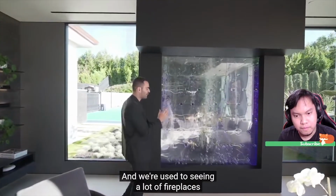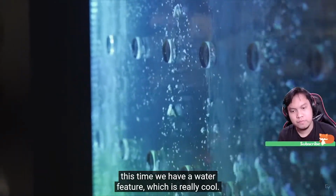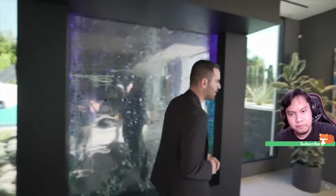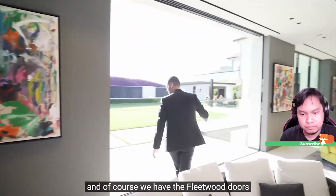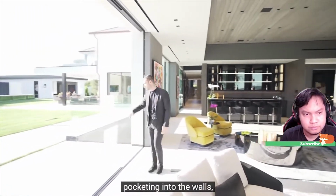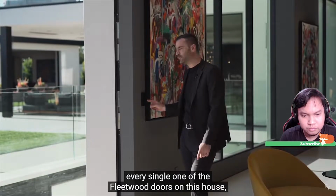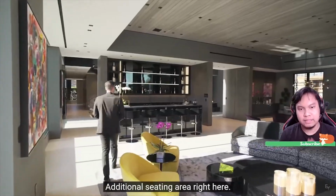And we're used to seeing a lot of fireplaces in formal living room areas. This time we have a water feature, which is really cool. And this one actually ada hiasan air. We have another picture window on this side, and of course we have the Fleetwood doors pocketing into the walls, opening up to the backyard. Another cool detail: every single one of the Fleetwood doors on this house, they're all automatic. Additional seating. Pintunya udah otomatis, jadi tinggal kita pencet doang.